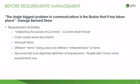This is the I say A, you heard B, and you said C scenario. And there was just, as a whole, a disconnected and disjointed definition of requirements. People didn't know for sure what requirements was. I personally have sat down in meetings, hour-long meetings, where we are simply trying to understand the definition of requirements. That was not consistent, it wasn't standard, and some people just simply did not know, even though they might have been doing requirements already. So that's just to paint a picture of what the world was like before requirements management.